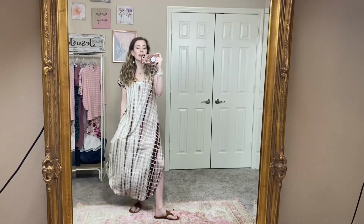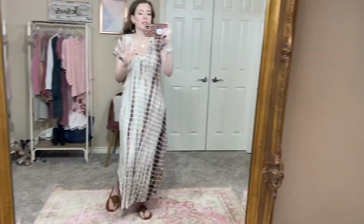Okay, and this right here is my last tie-dye option, and I am obsessed with this, you guys. This is going to be my go-to dress for the summer. Okay, so I wanted this dress last summer whenever I first saw it, but it was sold out all summer long, so I couldn't get it.